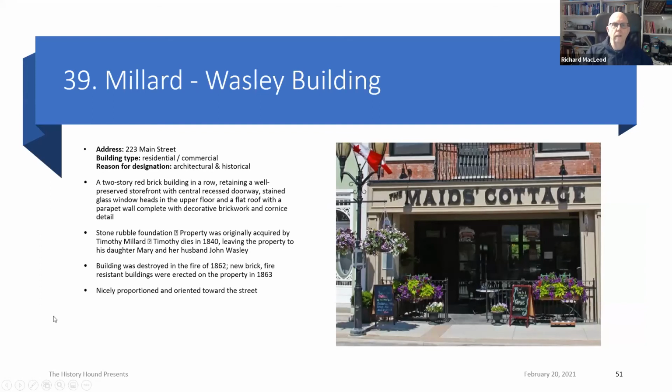This is called the Millard Wesley building, and again, looks exactly like the building to the side. I like the fact that it's still got the door coming out and a little bit of metal work. And sometimes when you go down on Main Street, the people who live on the second floor will come out here with a chair and sit and watch everything going on Main Street. It's kind of cool. Again, on stone rubble.